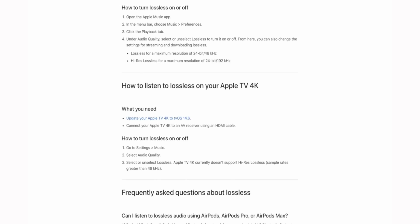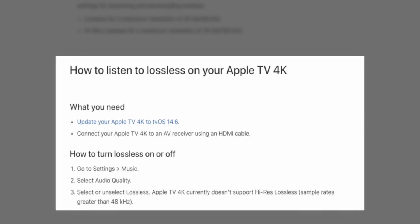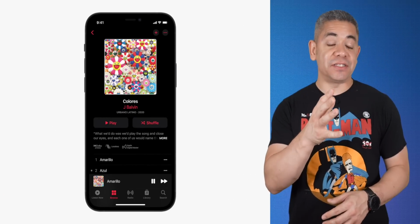It would make sense for Apple to have a whole section dedicated to lossless music, and maybe even announce some hardware related to the matter. Oh, and by the way, the new Apple TV 4K also supports it, sort of. Not the high-res lossless tier, and you already know that anything wireless just doesn't. Let's just wait and see what happens on June 7th.